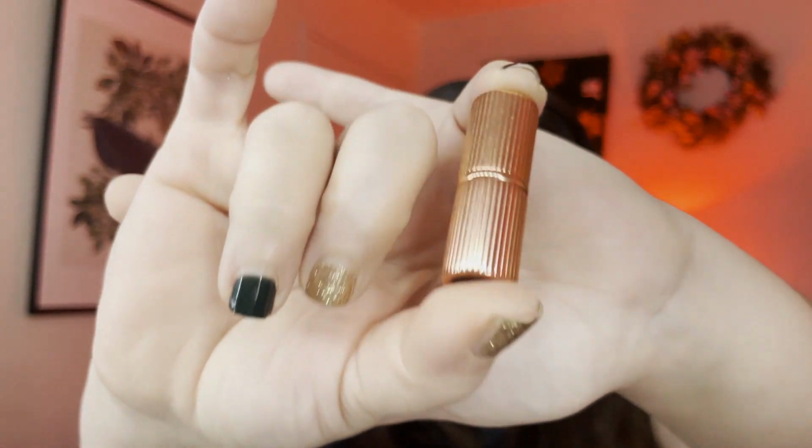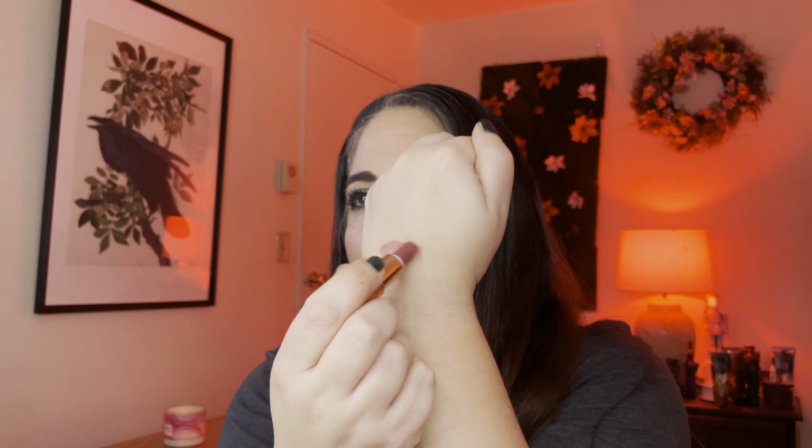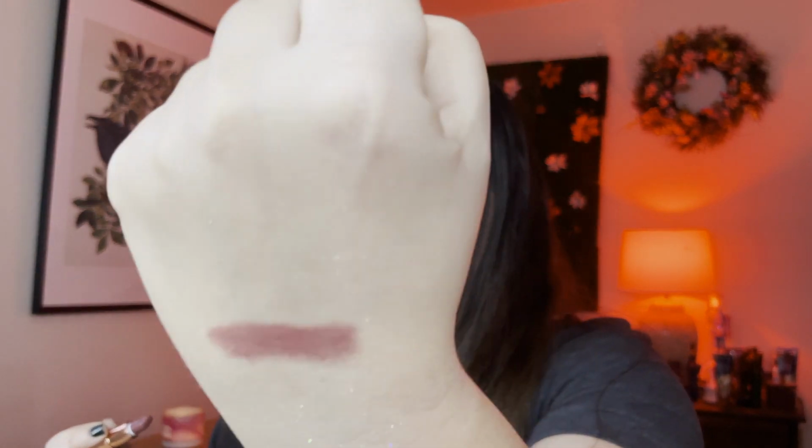Product number 2 is a little guy. Aren't they all little guys? This is my Charlotte Tilbury Pillow Talk lipstick in the shade Medium. This is just a little sample, and that is the swatch of it right there. It is actually what I have on my lips today.